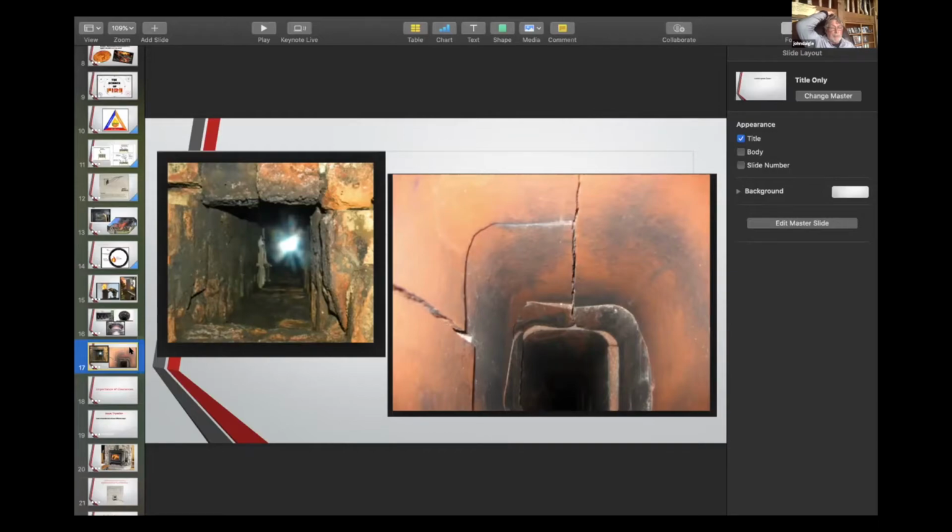But when you're using a chimney like this with a regular open masonry fireplace, it'll probably function fairly well as long as you don't have a chimney fire in it. I wouldn't want to have a chimney fire in either one of these chimneys.